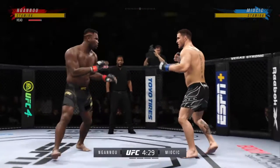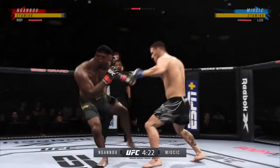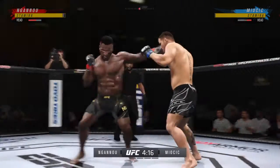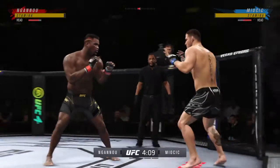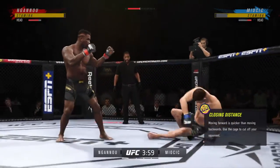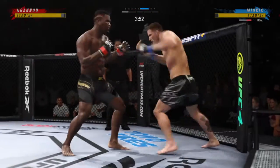Well, perhaps a sign of things to come as he lands a kick there. Nice kick landed by the counter. Really timing his shots nicely. Good tempo, very accurate, finding the range with relative ease. Yeah, he's doing a great job of really... Oh, he's hurt bad. Looked like it did stun him a little bit.